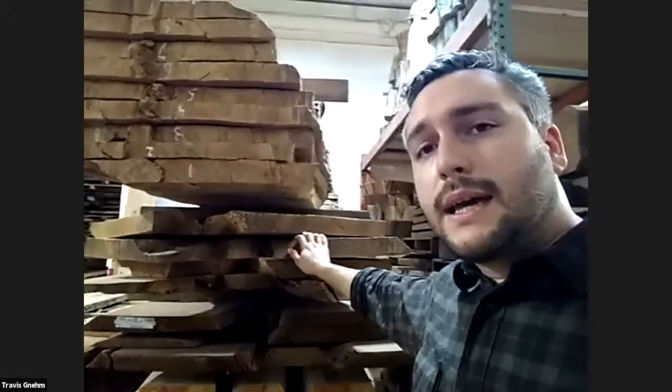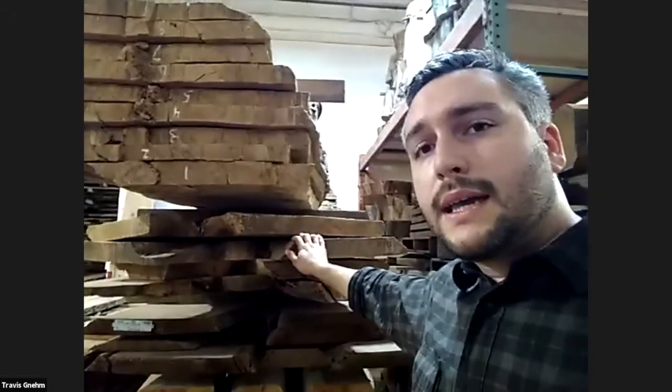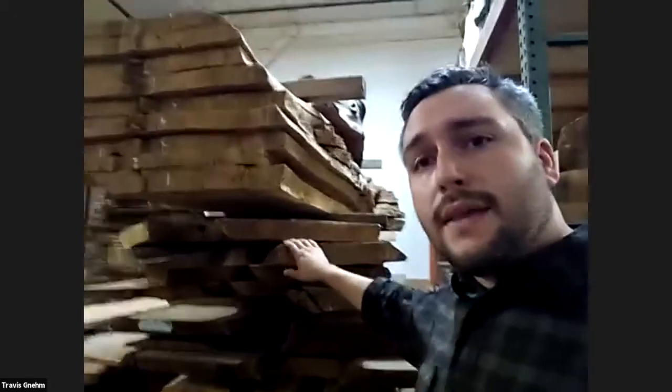And one thing I just realized I skipped over is before they actually get here, in between air drying and getting to our workshop, they are kiln dried as well. So air dried for 3 years and kiln dried for about almost a month after that. And so now they're to the point where they're at good moisture content to come to our workshop and start becoming furniture.